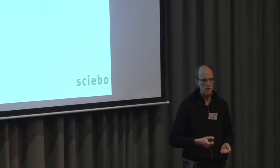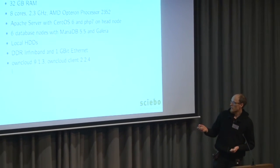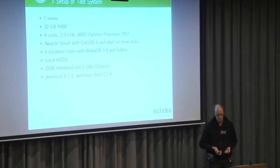My test setup for this experimental cluster was this 7-node machine. It was an old-fashioned HPC system, about 10 years old, I think. I installed ownCloud on the head node with Apache on a CentOS 6 machine with PHP 7, to get it as fast as possible with these machines at least. On the other 6 nodes, there was MySQL 5.5 running. No, it was MariaDB, but I think it does not make a difference in this version, with a Galera replication. Those nodes had local HDDs and 2 different networks, InfiniBand in the DDR fashion and 1 gigabit Ethernet. And the software I used was the most recent ownCloud version.